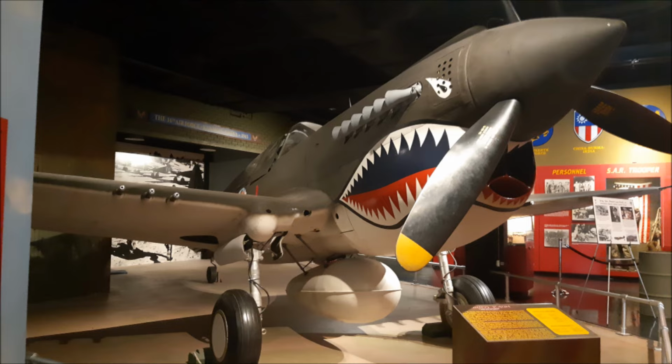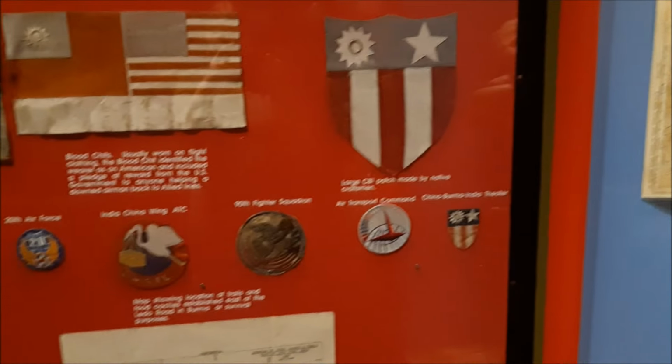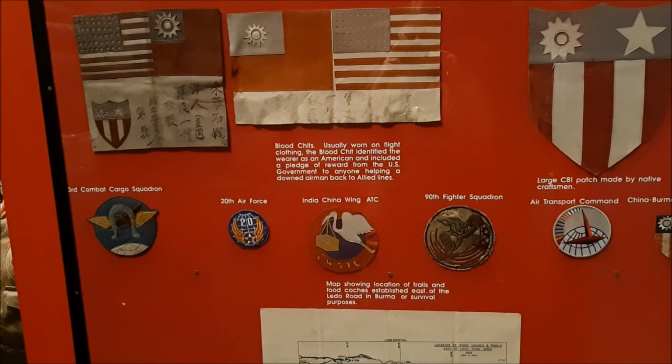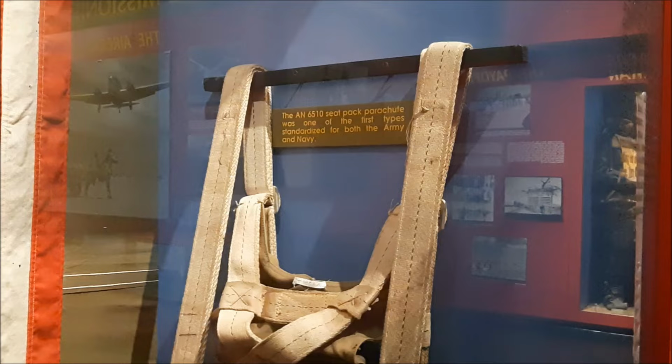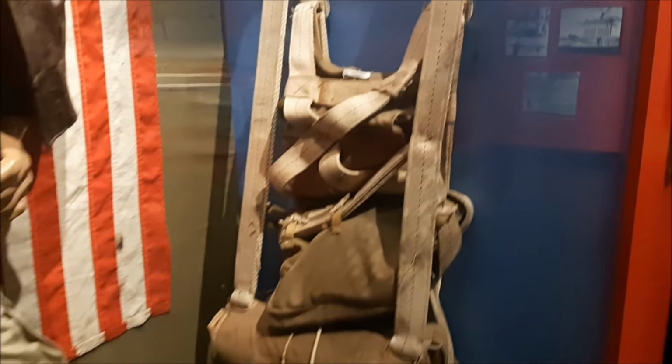The Museum of Aviation in Macon is the second largest Air Force museum in the U.S. It is the fourth most visited Department of Defense museum. It has 350,000 annual visitors, and there's 30,000 participants in education programs, and it has over 500 annual events.